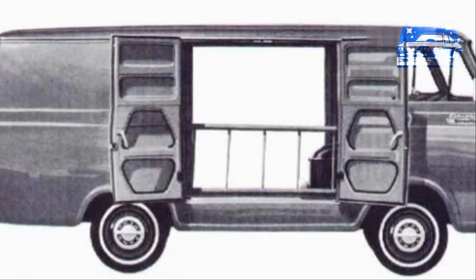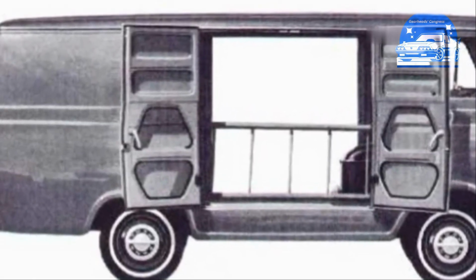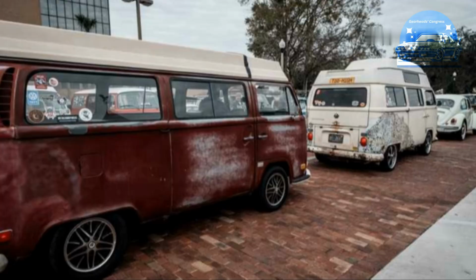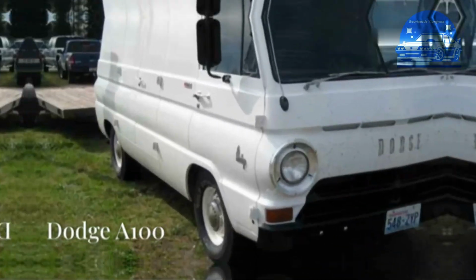Its engine was positioned between the front seats, which maximized cargo space and gave the van its unique, forward control aesthetic. Over time, it earned cult status, particularly among custom van enthusiasts who modify them for both aesthetic and practical purposes.